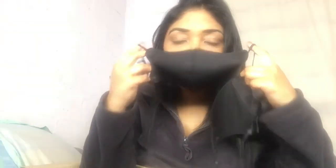I don't want to put it on my face now because my face is full of makeup. But it's nice. It's a nice fit. Very nice fit. I think I should first rinse it or something. Let me first get this out of the way.